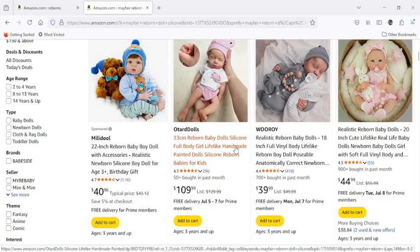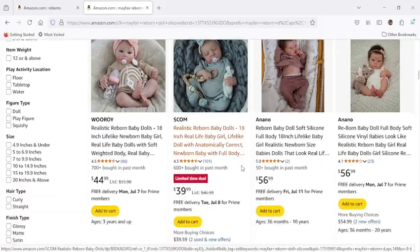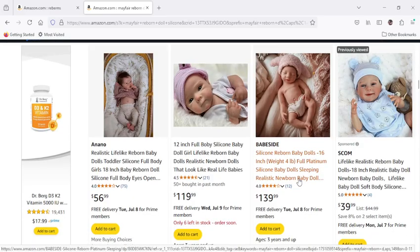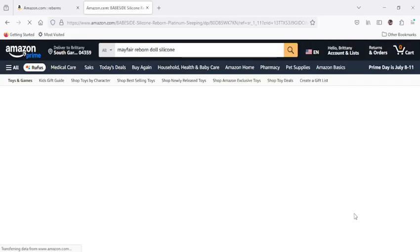I saw them on the TikTok shop, and it was the Mayfair brand. I don't know if they sell them on Amazon, and I don't think they do by the look of it. But it was a silicone Reborn doll, and it was actually really cute. I saw Mama Collie showing it when I was watching her one day on TikTok during a live stream. She was showing off some different dolls, not Reborn dolls but silicone dolls, and one of them was a Mayfair silicone doll, and I thought it was so cute.